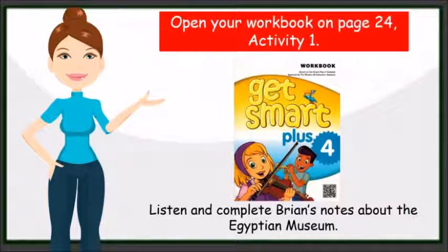4. What did Egyptians do for fun? They played board games. They had a board game called Senet. Really? How do you spell Senet? S-E-N-E-T. It's one of the oldest board games in the world.